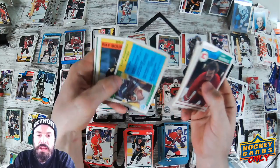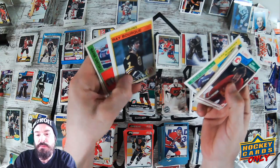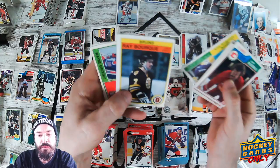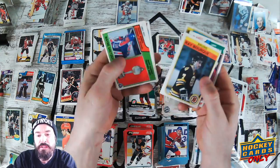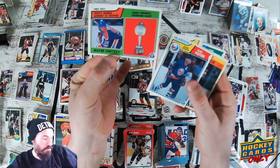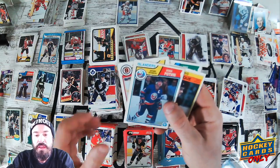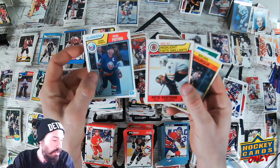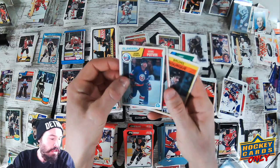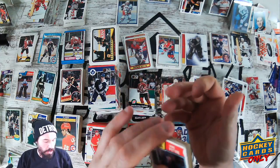A Ray Bourque, and it does have like a press mark through it. Other than that, it's in pretty good shape. That might be one of the other really good cards. Here's a Wayne Gretzky Hart Trophy card, but it's got like a stain in the corner. I'll put that with the other Gretzkys. And a Denis Potvin and this Pete Peeters card. So, not a bunch of big names, but there were some, okay?